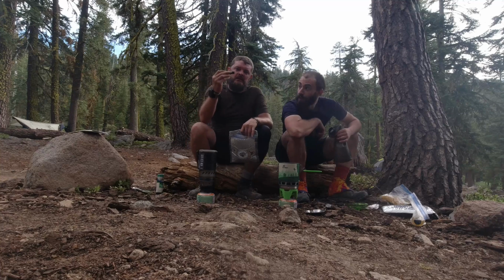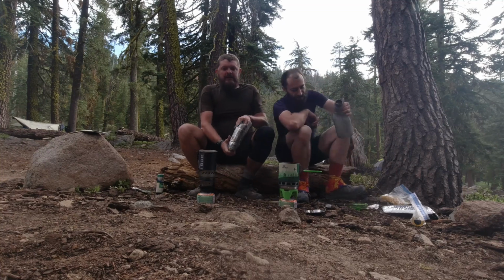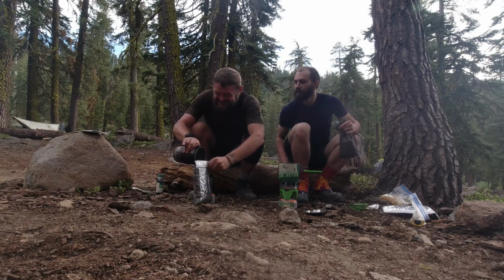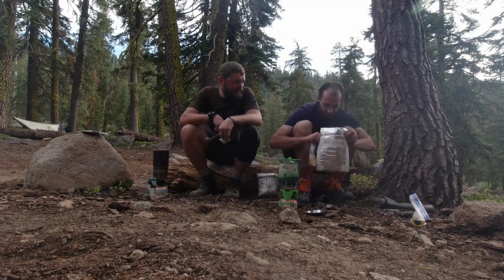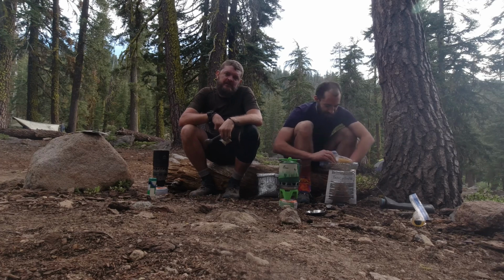I brought a little dollar store clothespin so I can keep the bag held open when I pour my hot water. Close that up, wait about 10 minutes, 15 minutes tops. Yay! My custom pouch. He's got his name on it, you know, just in case we get them mixed up.